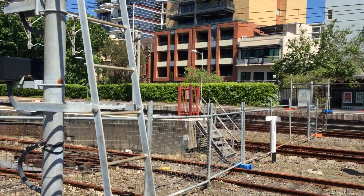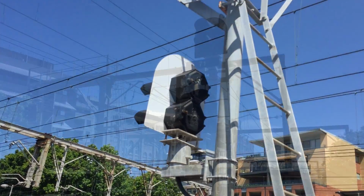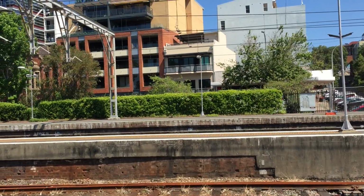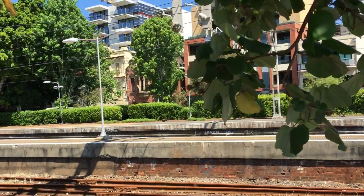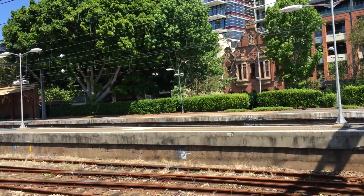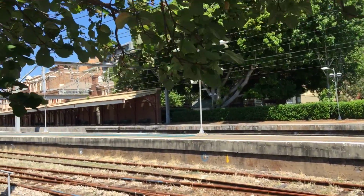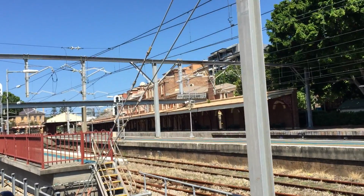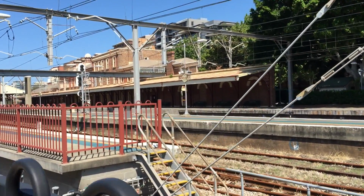And here is Newcastle Station, the fence blocking off the end of the platforms. Got a signal just up there too. It's signal 71. Bloody sad that this won't be reopening again. It was a perfectly good station. I'm on the platform 4 side of the station.